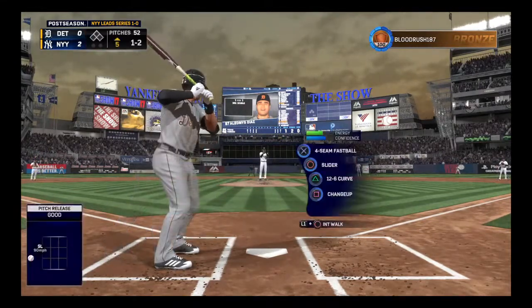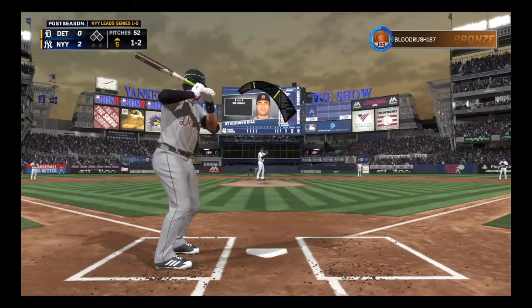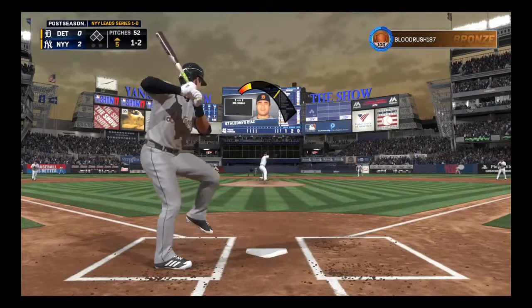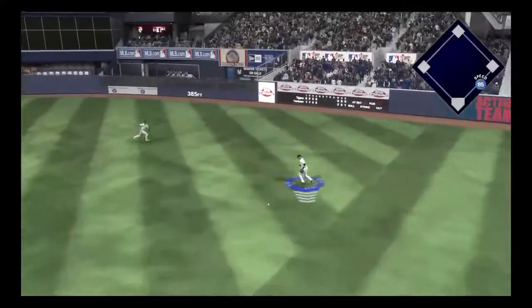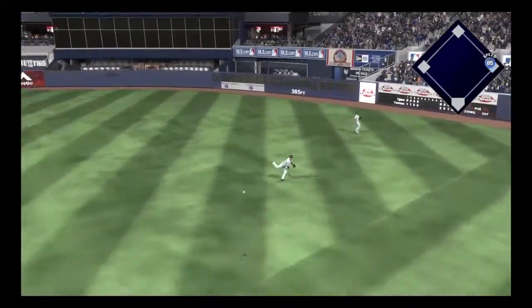It's 1-2. Now that's that old school slider right there, trying to get in on his hands. We see that with a cutter a lot, but the slider's even more effective because you can't pick up the spin. And that's in for his second hit of the afternoon.